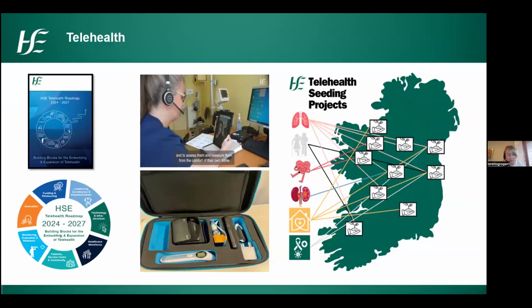So other big programs of work that are running at the moment that require, like I said, really robust functionality is the implementation of telehealth. The HSE published a telehealth roadmap, again, from 2024 to 2027, outlining some of the key actions and programs of work that we're progressing in the telehealth space. So at the moment, some of the bigger programs of work, we're establishing 2 acute virtual wards in St. Vincent's and the University Hospital in Limerick, with a plan to scale those nationally next year.